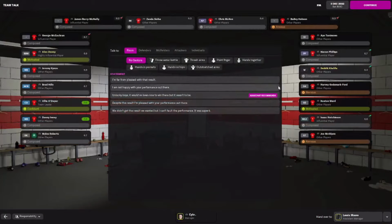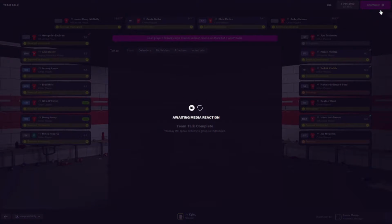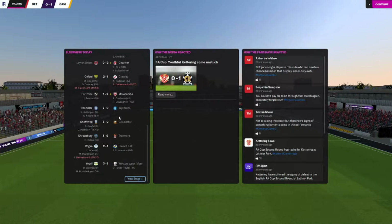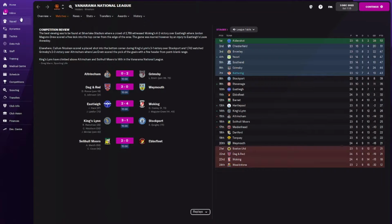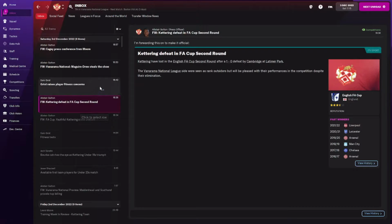If I compare it though, we stood up to a League One side the way we did. I'm honestly happy with it. They probably have players who are worth much more than ours, wages-wise as well. We're still a very small side, of course. Still a very young side, so a lot to learn. But it's a good match. Fairly good attendance as well, actually, so that's gonna be good.